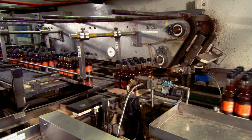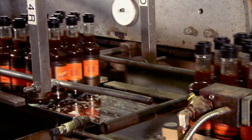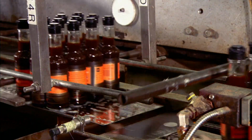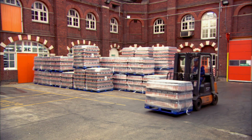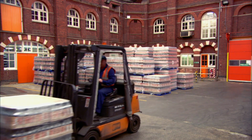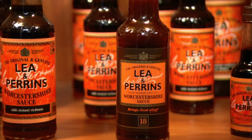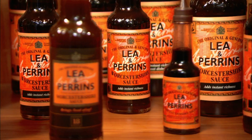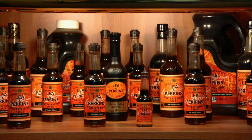Then, depending on the format they're packaging, the equipment groups 6 or 12 bottles together and from underneath folds a carton around them. Then it shrink wraps the carton, which then joins others on a pallet. The production process and recipe have remained essentially the same since Worcestershire sauce was first bottled in 1835.